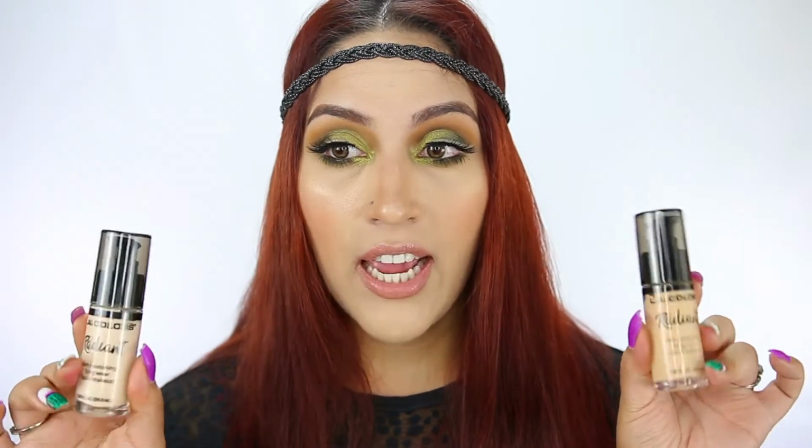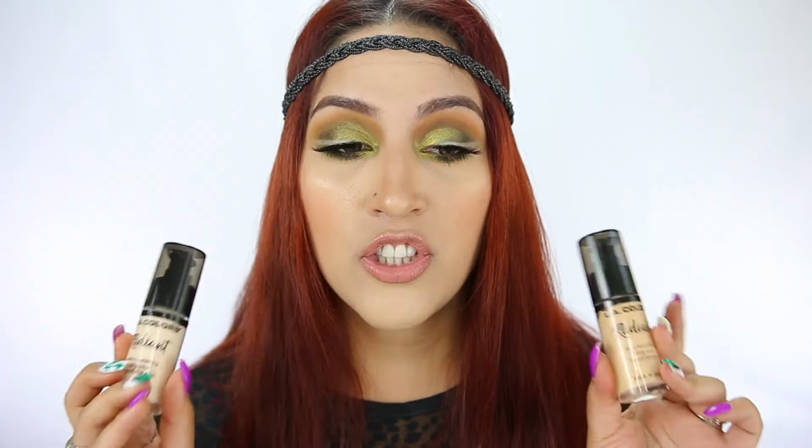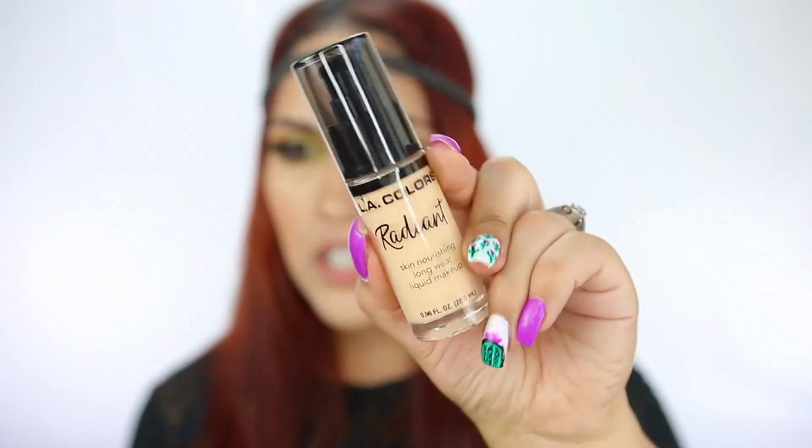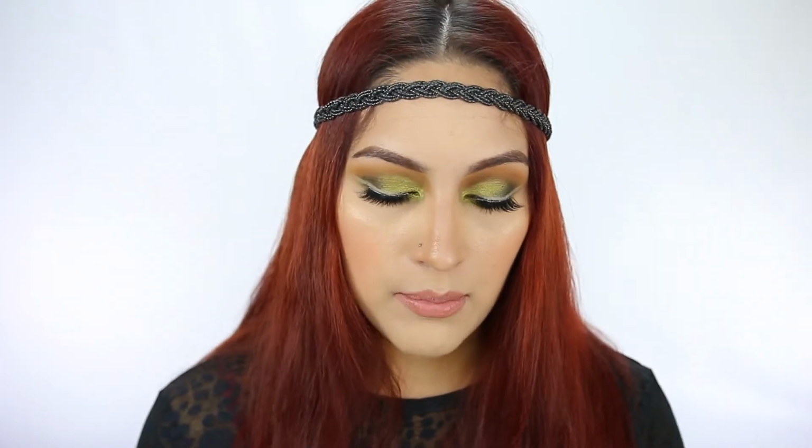So I have one fail this month. I picked up a foundation and I wasn't even able to try it because the shades are just not my shades. I swatched them and the swatch is not what you see in the packaging. I'm talking about the LA Colors Radiant Skin Nourishing Longwear Liquid Makeup. I got the shades Fair and Ivory. The first one I picked up was Fair, and it looks kind of orangey. So I was like, let me just go ahead and pick this up and try it out. Let me swatch this for you guys.